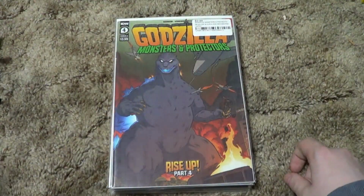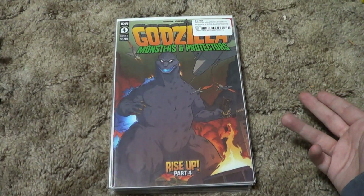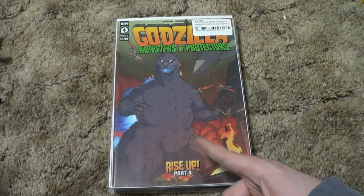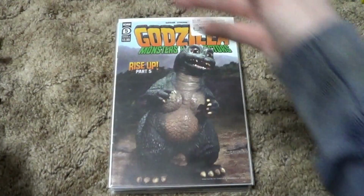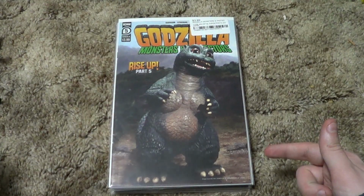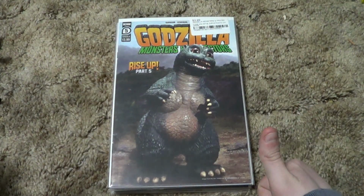And then I got issue 4 with the normal A cover art. Really cool. I like how Godzilla's drawn a little different. A lot of people said they didn't like how Godzilla was drawn in this book. I like just that it's different, to be honest. And then, of course, we have Godzilla Monsters and Protectors, Part 5, with the B cover art from Space Godzilla. Got little Godzilla there. Such a precious baby. So that's all well and good, and that's all the Godzilla stuff for now.